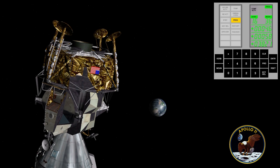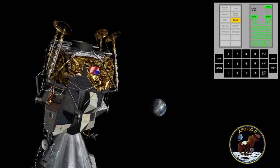Apollo 11 is 158,681 nautical miles from Earth. Velocity 3,578 feet per second. Spacecraft weight is 96,068 pounds.